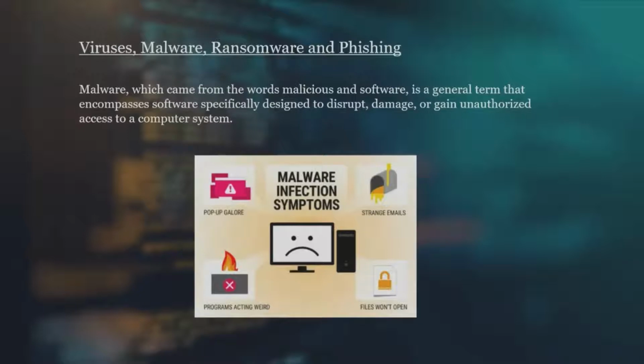Now, malware came from two words, malicious and software, and it's basically a general term that encompasses software specifically designed to disrupt, damage, or gain unauthorized access to a computer system. Some of the effects of malware that you may see are pop-ups and programs that don't act the way that you know they should. An example of a phishing attack would be a strange email, and files won't open.